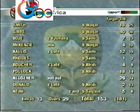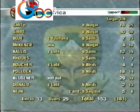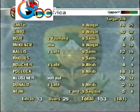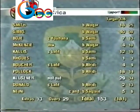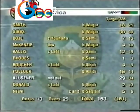Smith was there with Herschelle Gibbs, and Herschelle Gibbs played superbly. He struck the ball well, he scored fast, and his timing was absolutely great. His balance was so good today, and then he was bowled by a really tremendous delivery by Wasim. He nipped back at him, he bowled him, and he went for the first wicket, 40 in 30 balls. And then the pack of cards, as I've said, started to collapse. Nicky Boje showed that he was struggling against the genuinely quick bowling and good seam bowling of these bowlers.